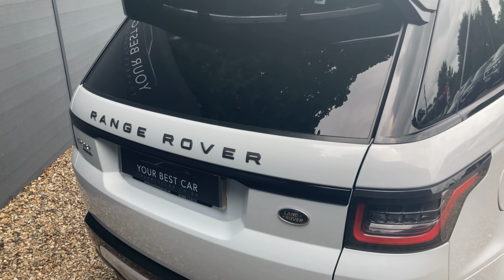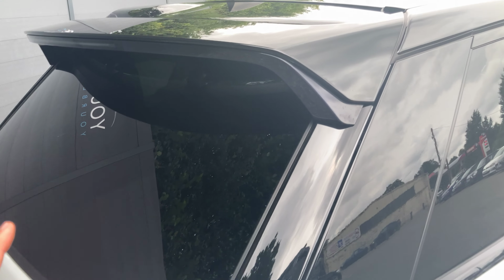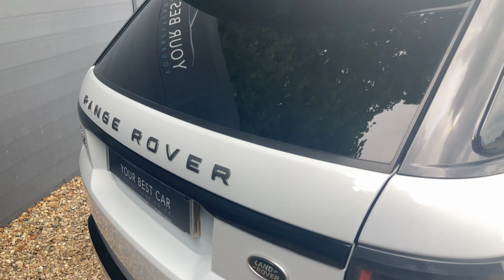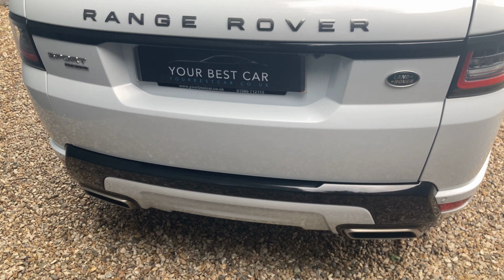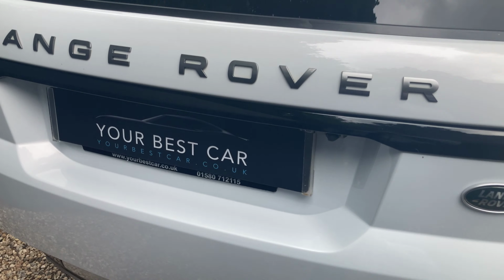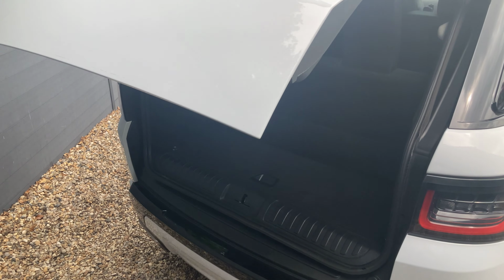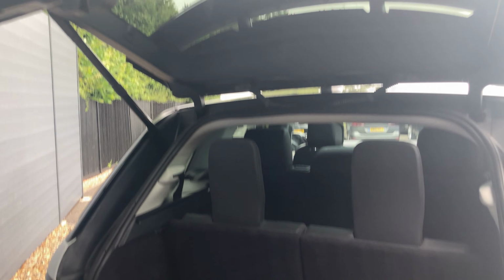So onto the rear, of course, we've got the rear privacy glass extending to the rear pane, and then part of the black accents you can see the spoiler, the rear fins, and then parts of the bumper, again just to add to that stealthy look. So we've got a powered tailgate. Of course we can close it the exact same way.